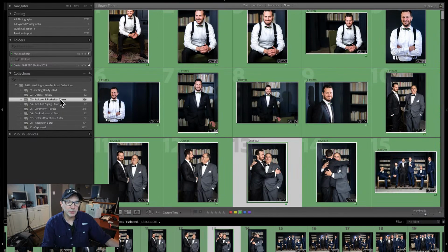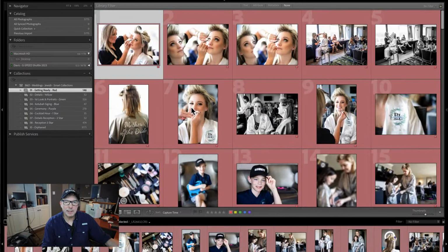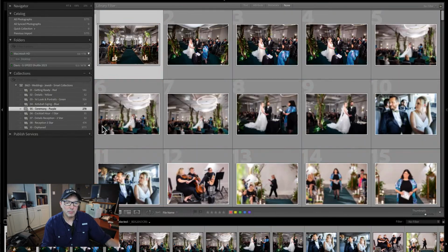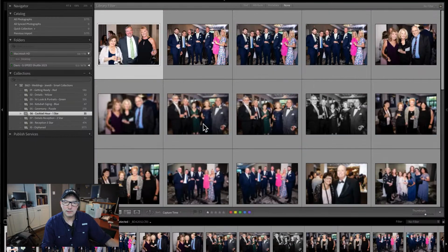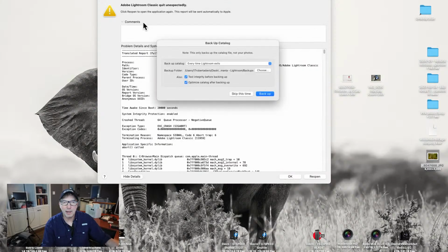All of our first look and portraits are a green color. Getting ready is red. Ceremony is purple. Cocktail hour is 1 star. And I could go through this very rapidly in Photo Mechanic while I'm sorting.